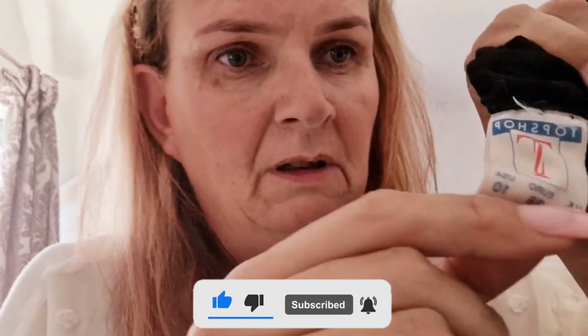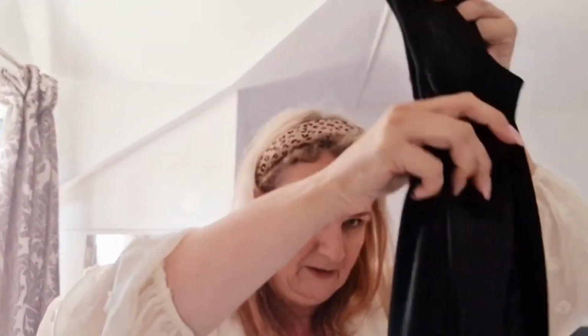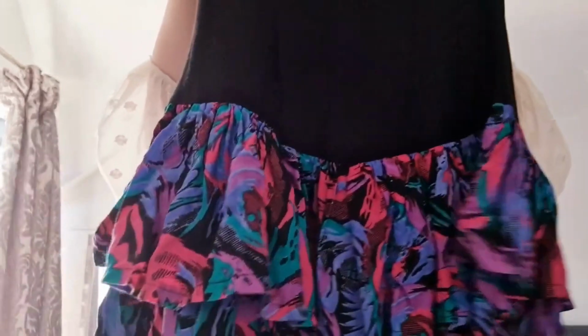Topshop, but it's a really old tag. And you can tell that it's really old because, well, you can tell it's 80s anyway, because it's got the rah-rah skirt on it, can you see? In those sort of colours that were there at the time. So it's definitely, and it's got a back bit at the back as well. So yeah, I thought it was a really nice little rah-rah dress. Vintage, in very good condition as well. So yeah, I was very pleased with that.